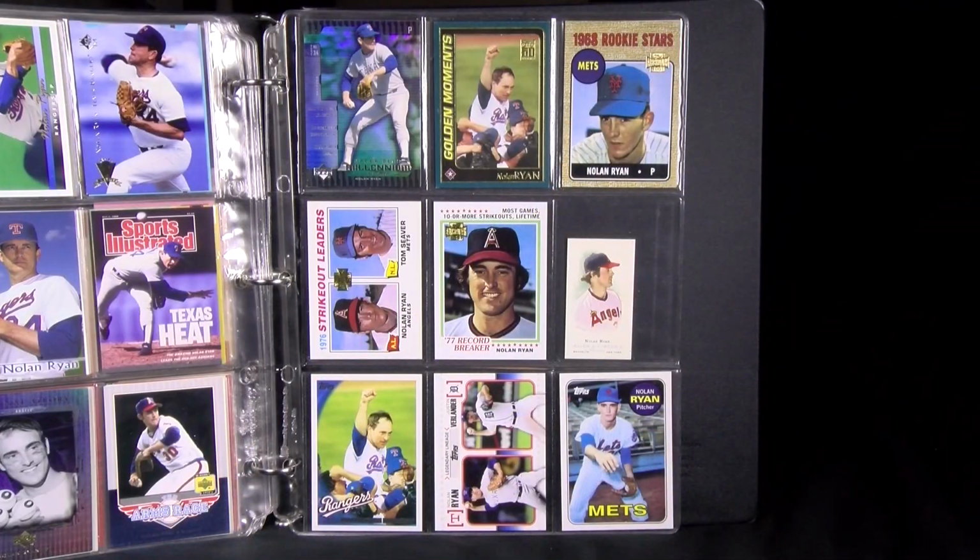2001 Upper Deck Millennium Team. Topps Golden Moments from 2001. And then Topps Archives, teasing what his rookie card might look like if Jerry Koosman were not on it. And then a reprint of '77 strikeout leaders with Tom Seaver and his '78 Topps Record Breaker of most games with 10 or more strikeouts in a career, which he accomplished in 1977.